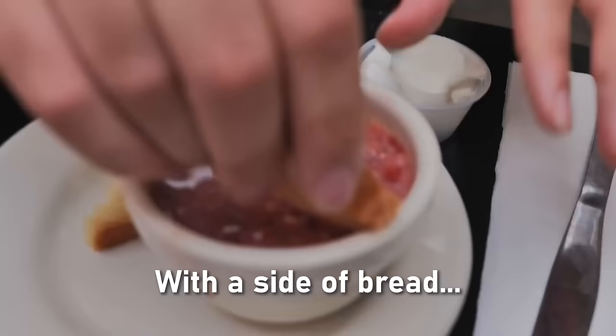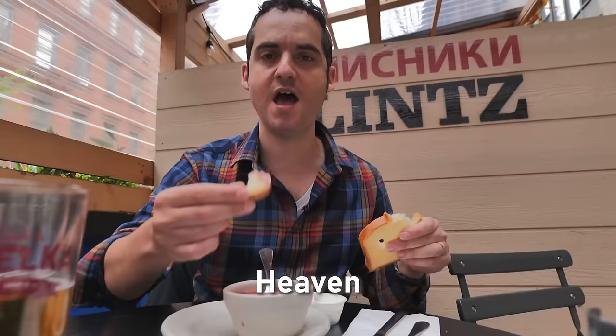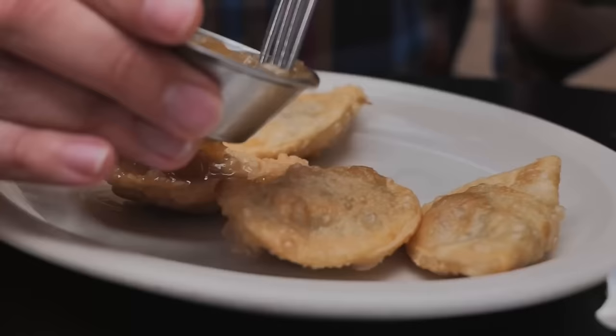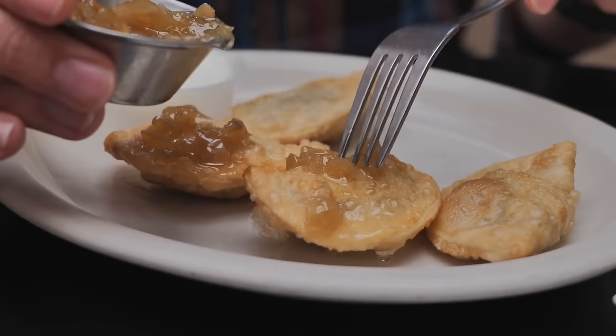Until I had the borscht at Veselka, I really wasn't a fan of it. They actually turned me into a believer. Mm. This side of bread. Heaven. If we weren't filming at three restaurants today, I could eat a dozen of these pierogies easily. Potato and mushroom. I went for the fried variety here.